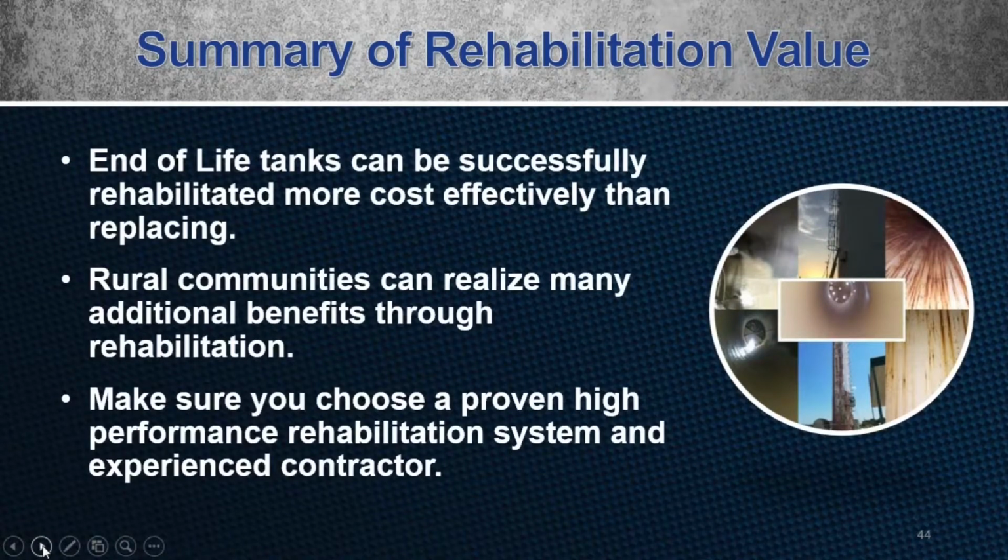More importantly, I think the most important thing we want to talk to you about is choose a proven performance lining system based on the needs of the actual project itself. Also, choose a proven, experienced coating contractor to install the lining system to ensure the project will be done correctly and last for many years.